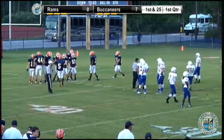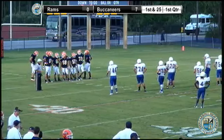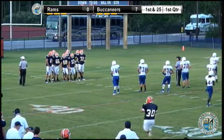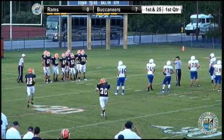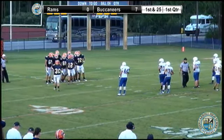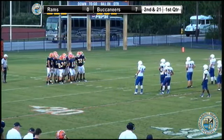Cooper Hopkins' pass intended for Kenneth Johnston is incomplete. It was number 10, Matt Celedonio, putting pressure on Hopkins on that last play. Second down and 21 from the 6.